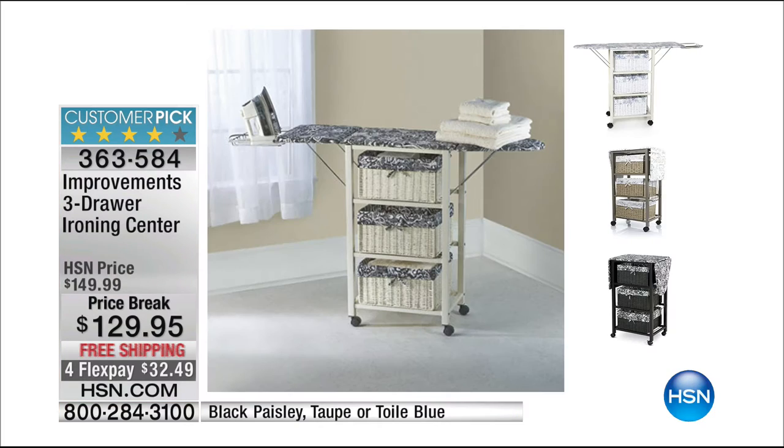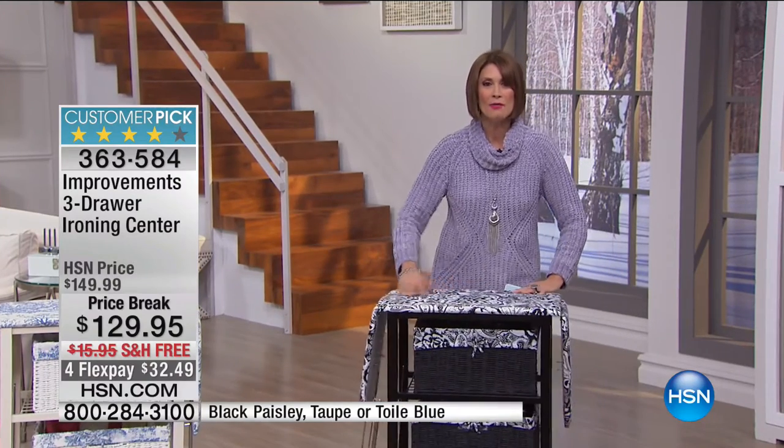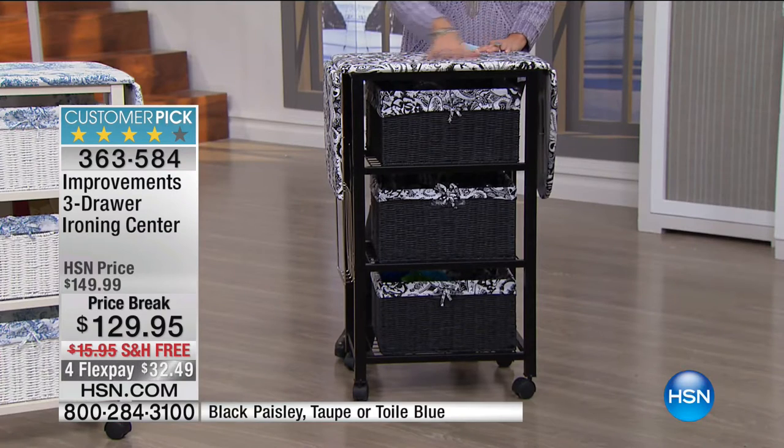It looks like a piece of furniture. You will use it as a piece of furniture, and then all of a sudden you're going to go, hey, I need to break out my Panasonic cordless iron and iron a little something. You can put this anywhere you want to go. It's priced at $129.95. It is on free shipping and handling. And it has 4 flex payments.